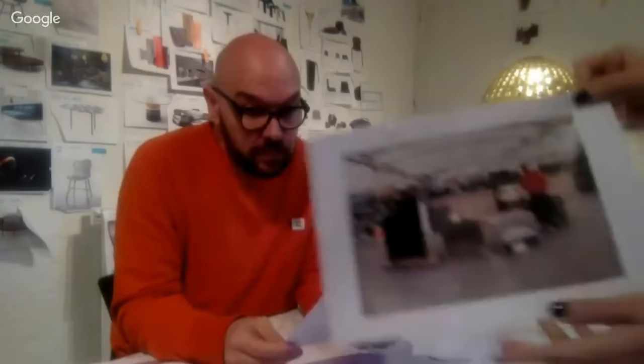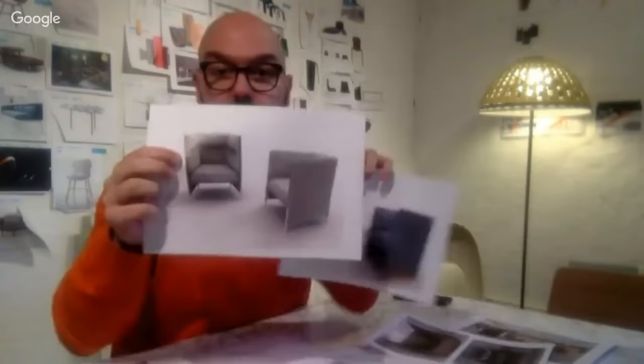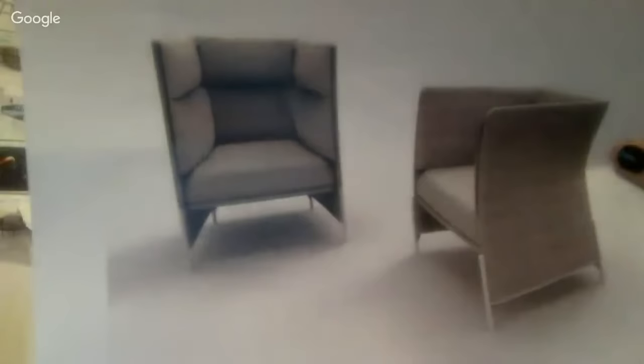So let's talk about Algon. As you can see, it is a kind of family that was shown during our last visit at Arflex. The original idea was to have, like you can see here, a club chair with a high back, and you can have two different supports, two different feet. And the main idea was to do something very compact, very easy to adjust in different places.